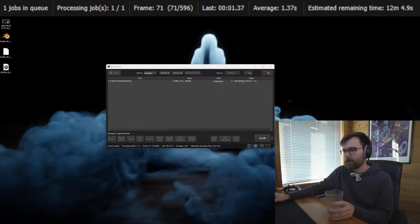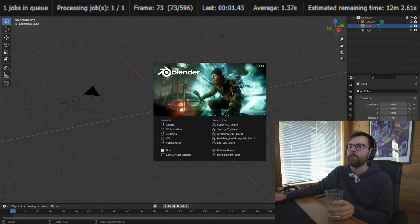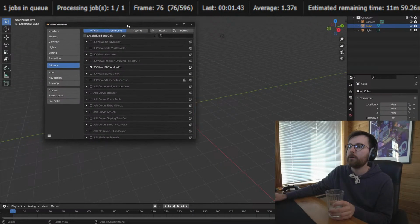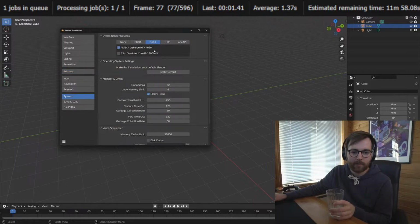I can show you. I have... here we go. The RTX 4090, and I have the i9 13900 KS.